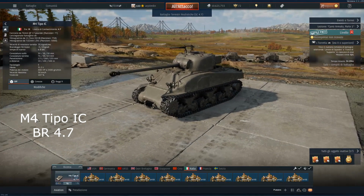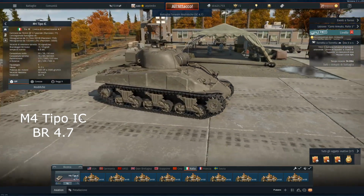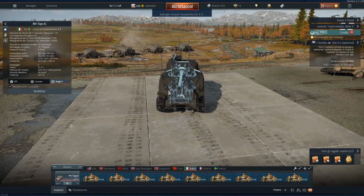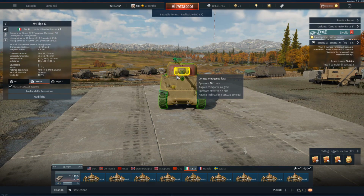This is the M4 Tipo 1C. You can find it at Tier 3 at BR 4.7. It has a 5-man crew, commander, driver, gunner, loader and machine gunner. The armor of the front of the hull is 50.8mm thick, while the turret is between 50mm and 76.2mm, while the gun mantlet is 38.1 plus 38.1mm thick.